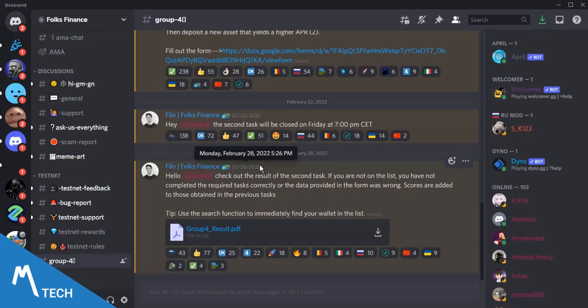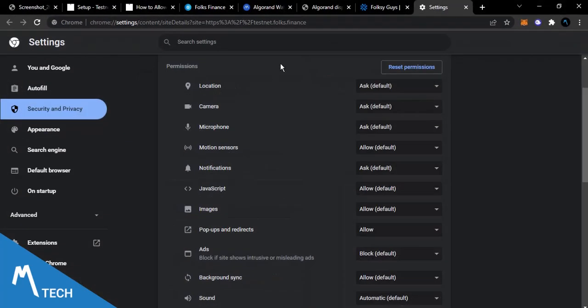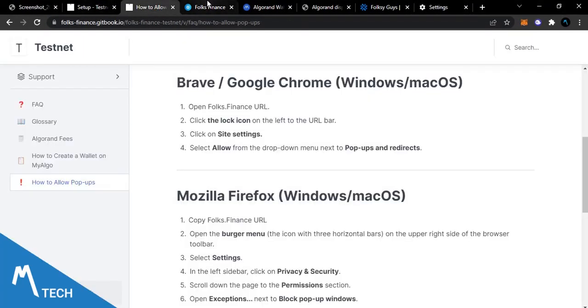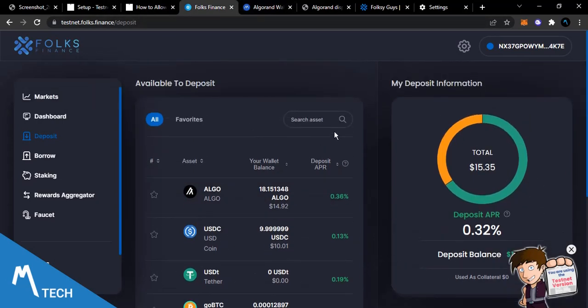All right. So you're meant to receive a new task this week for you to do. So here's what to do when you get your task. Come over to the D app here, and then one of the first things you're going to need is your Algorand wallet. You need your MyAlgo wallet.